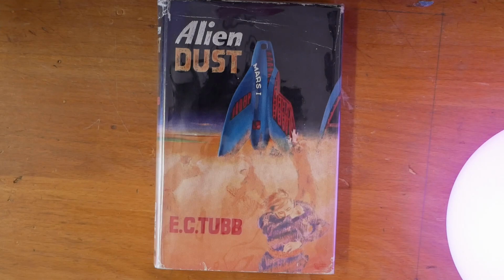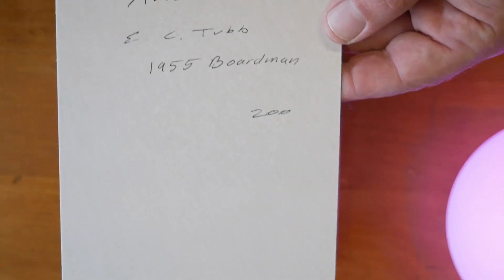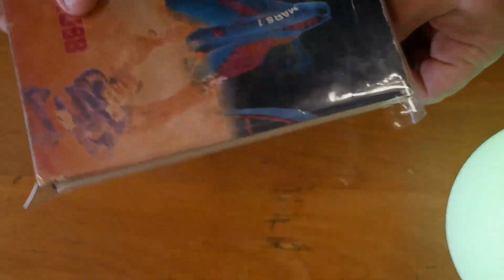1955. This is a Boardman edition, and it looks like the person originally paid $200 for it. I did not. Back that up nicely. A particularly beautiful one.